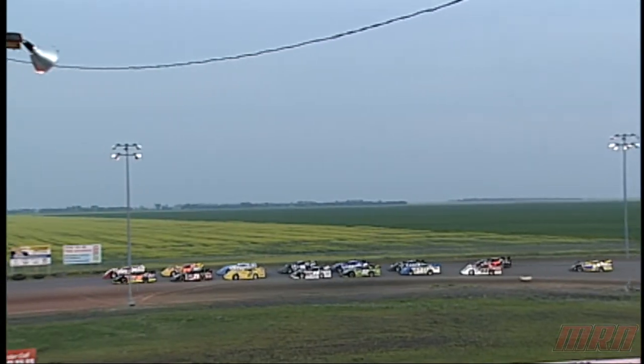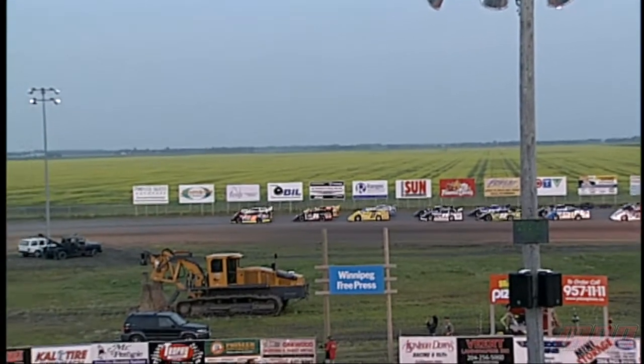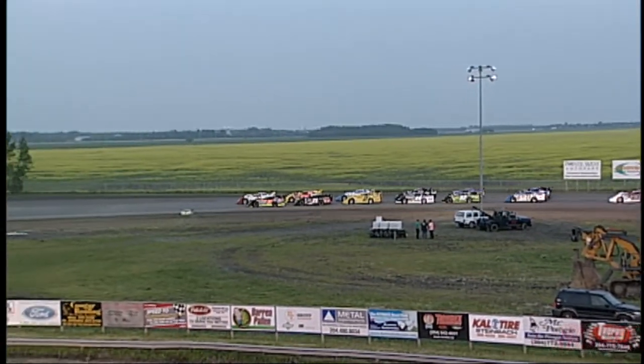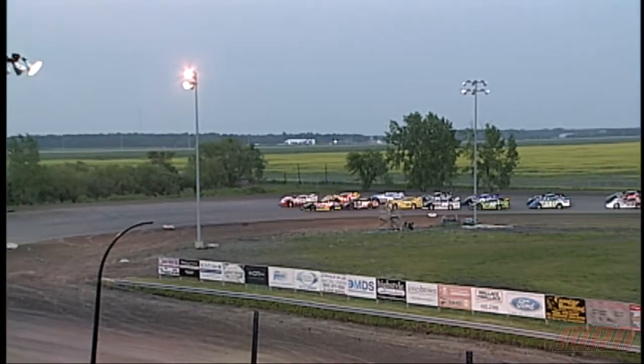20 laps, 15 cars, a packed house, and some great racing. Get ready, ladies and gentlemen, because we are ready to rumble here at Red River Co-op Speedway. Como looks them over. We are going green.